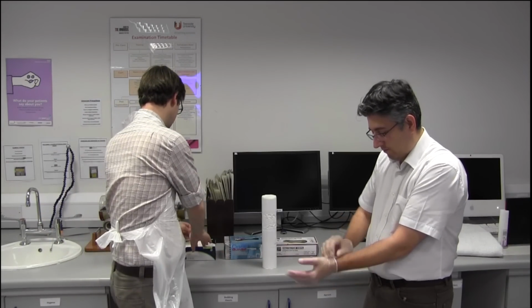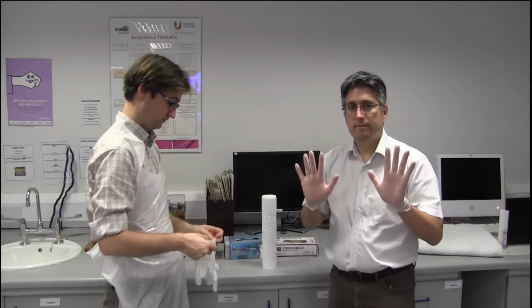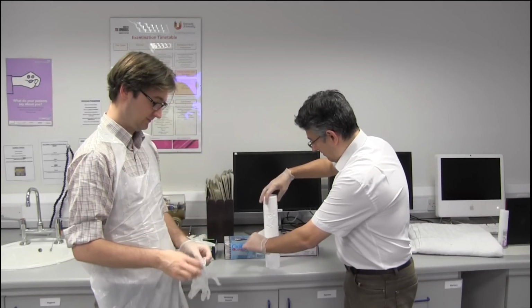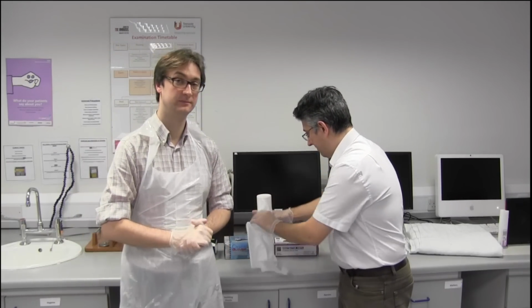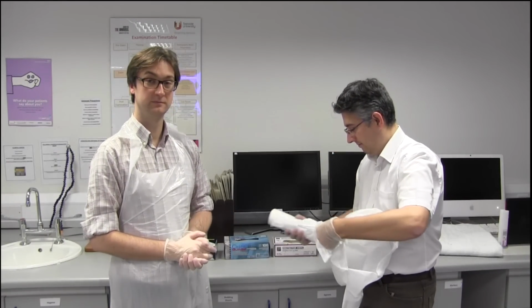If a patient has a transmittable infection, such as Clostridium difficile, then a dirty and clean radiographer should be employed. The dirty radiographer will perform the positioning, and the clean radiographer will operate the control panels and the X-ray tube. And this is to avoid cross-contamination of equipment.